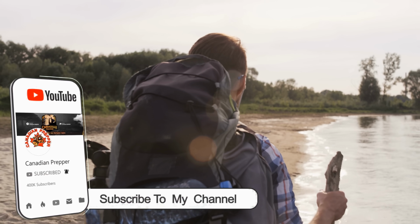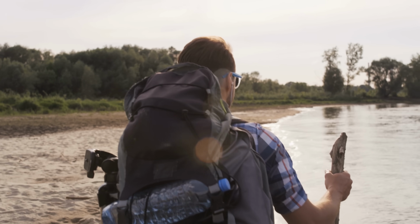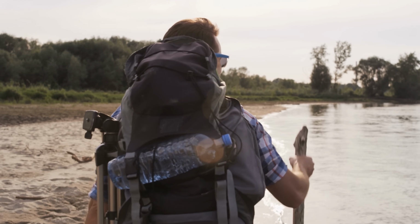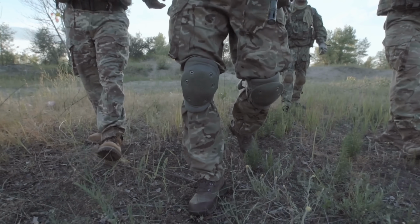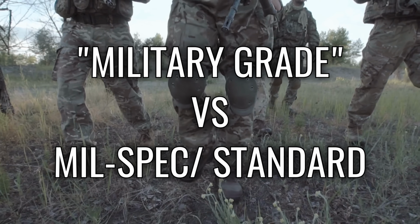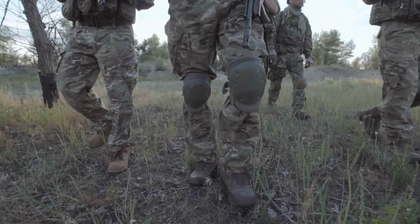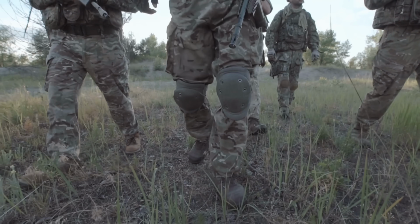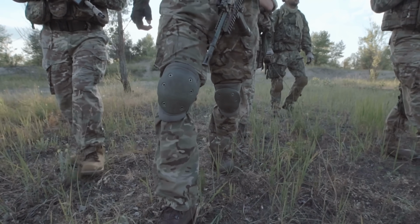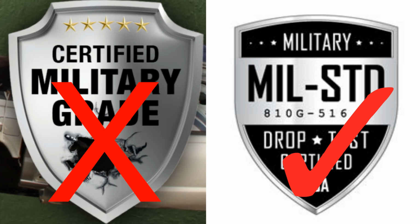Now, before we talk about that, let's look at some important concepts and definitions that you should keep in mind when seeking gear that is going to meet the needs of your mission. It's important to differentiate between products which are marketed as military grade versus products which are actually mil-spec certified. Military grade is simply a marketing term used to convey to the general public that the product in question is very robust. Mil-spec or military standard, on the other hand, requires a certification process.